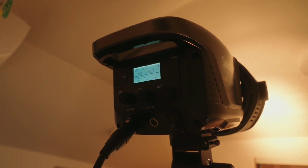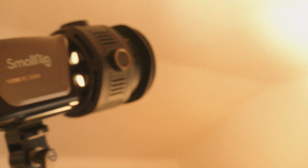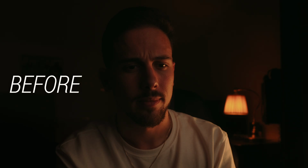Okay, so now it seems nice, but I wanted to lift the room exposure a bit. So I used the RC350B with the RAF150 lens to make it more focused and pointed it to the right ceiling in the frame. So it bounced light back to this part of the room and lifted the room exposure a bit. And this is the final result.